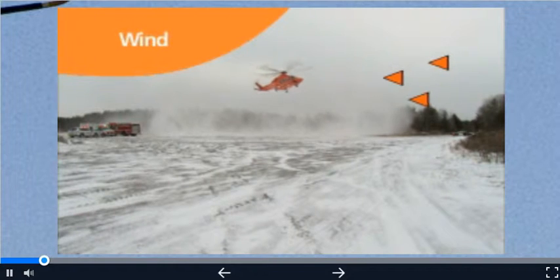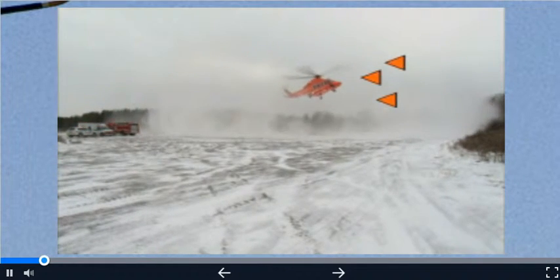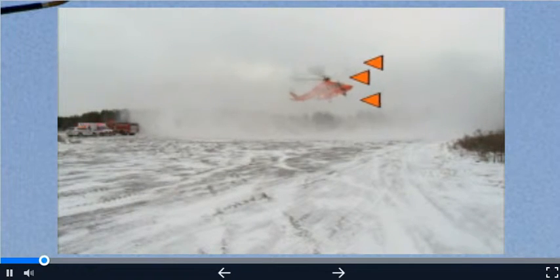Wind. All takeoffs and landings will be made into the wind wherever possible. Wind direction should be considered when selecting a landing zone.